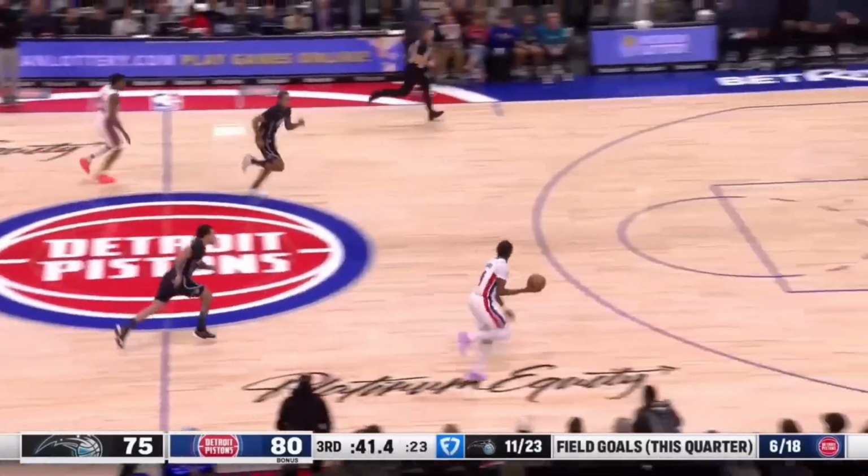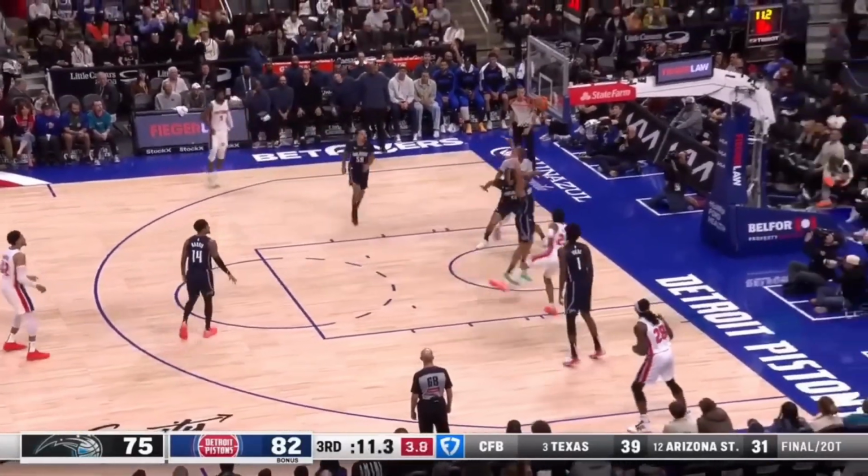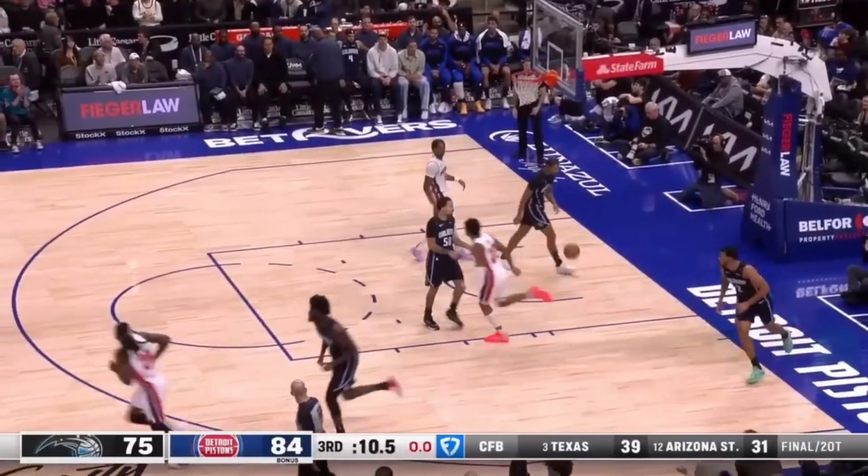Anthony stripped by Asar Thompson. He'll take it to the rack for a slam. Last hoop was on a steal and stuff for Asar Thompson. Jaden Ivey to the basket. Leading scoop off has it.